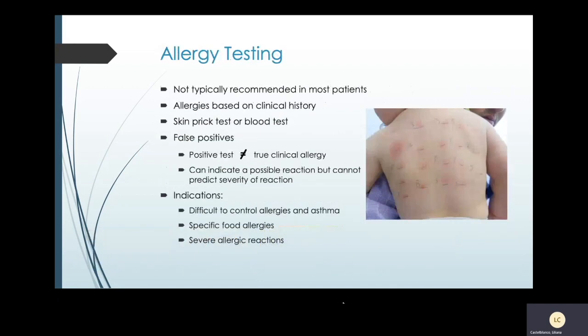So, allergy testing. I get a lot of questions about allergy testing, so I'll just mention this again briefly. It isn't typically recommended in most patients. We can typically tell if a child has an allergy based on the clinical history. So if they've been exposed to something in the environment and they had a reaction, or they ate a certain food and they had a reaction.